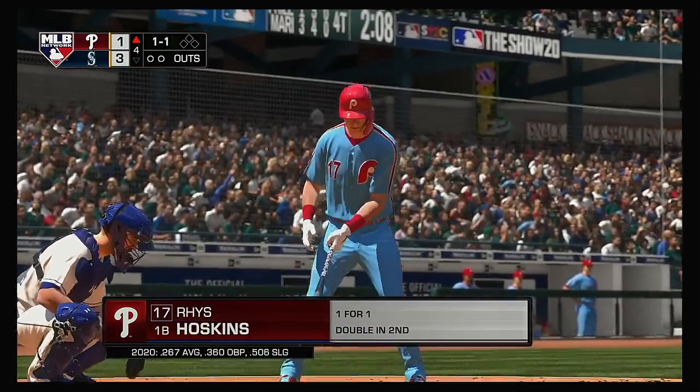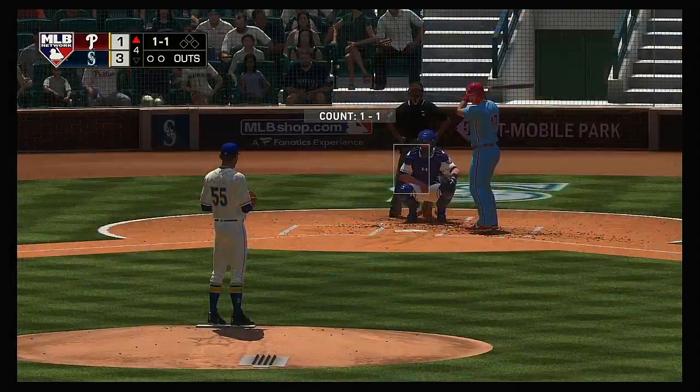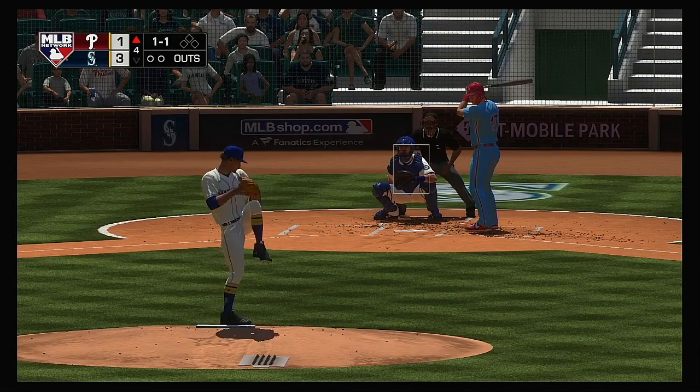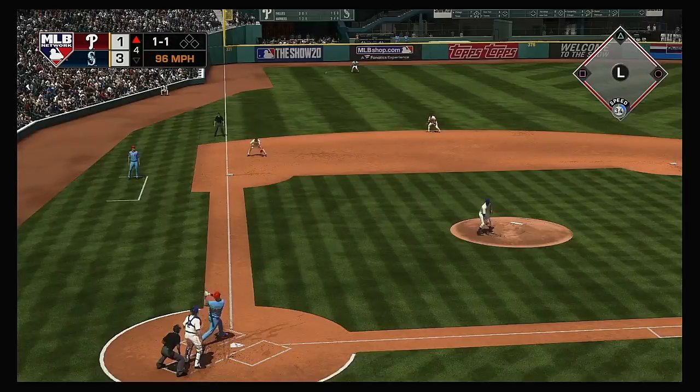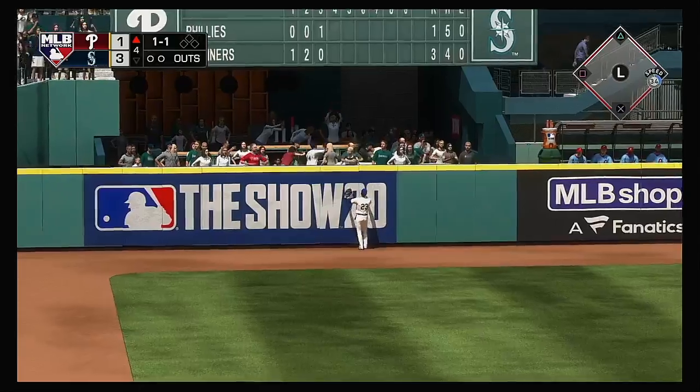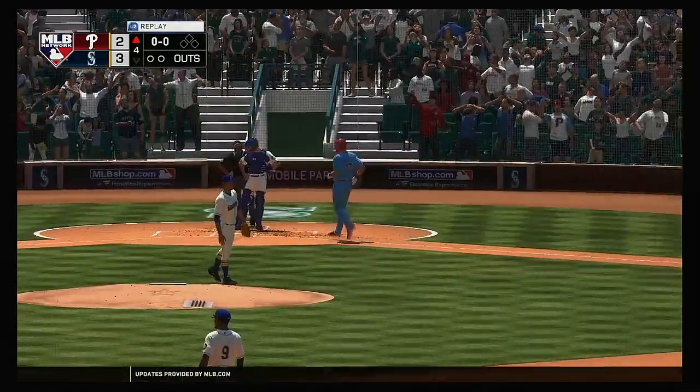New inning set to get underway, and that'll bring up Reese Hoskins. Things not looking very good so far in this one, but we're still in the middle innings. They're down by a couple of runs, and this would be the right. A swing by Hoskins, and this is driven to deep left. Gone to lead off the inning.